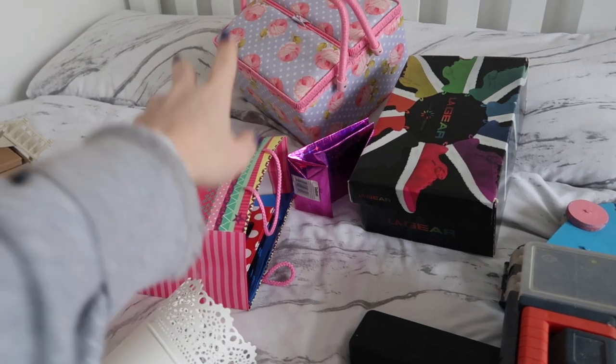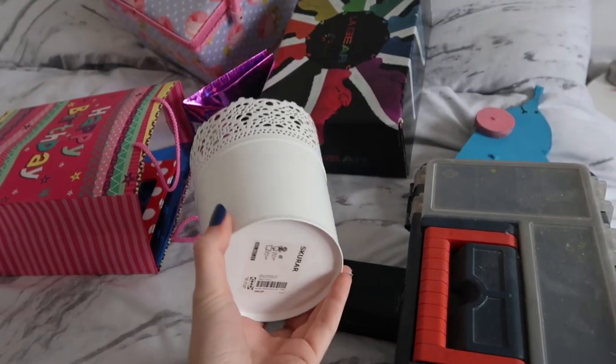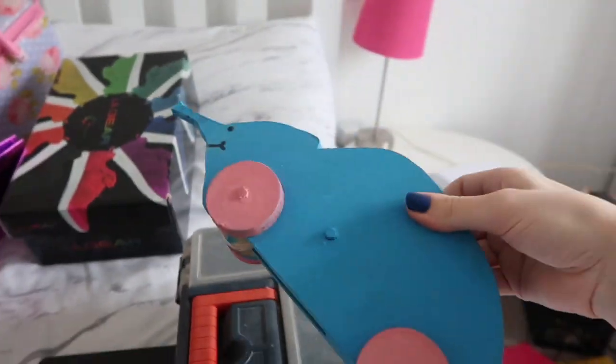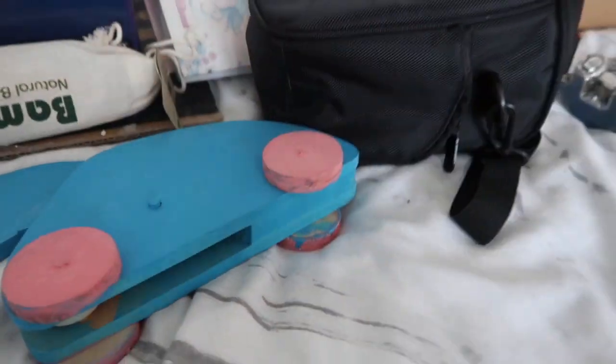So this floral box up here is my sewing box, so I'm going to be keeping that. This IKEA pot had makeup brushes in it, and I'm going to give this to charity because I can't see myself wanting to use it for anything else. I then also have this toy that I made in school. I think it's really cool. Its head moves up and down when it moves basically. Always been proud of that, so I'm keeping that too.